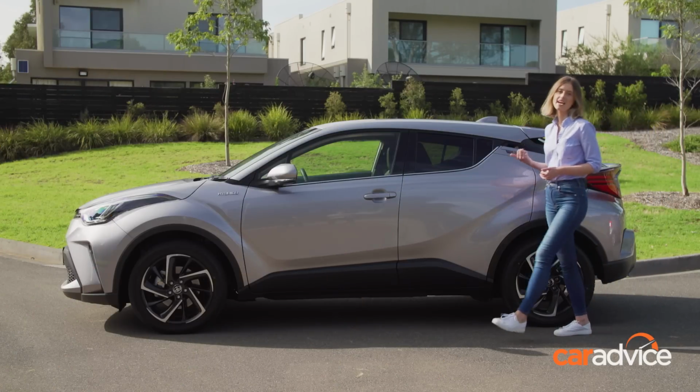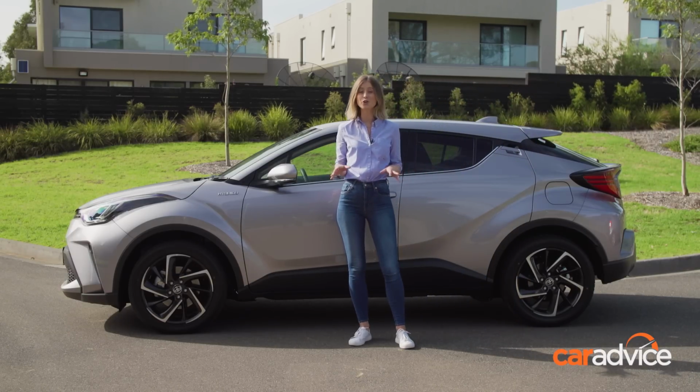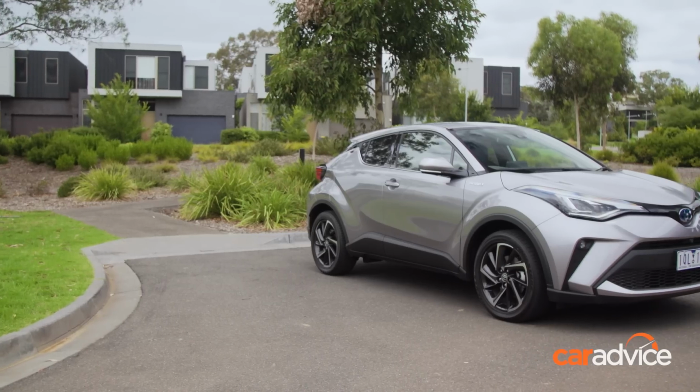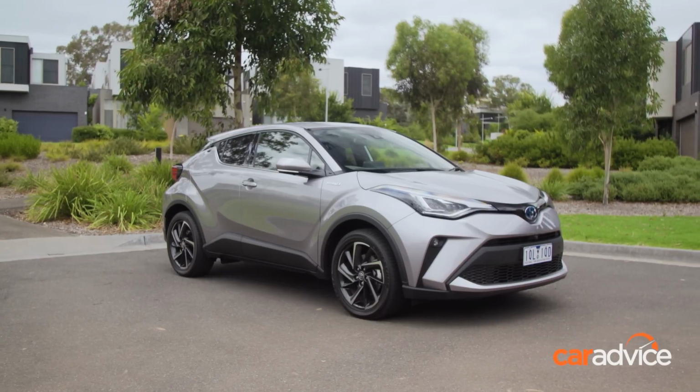If you want a hybrid C-HR, the Koba two-wheel drive is your only available option, meaning you've got to go all in for the sake of the environment and fuel economy. That means a starting price of almost $40,000 on-road for the hybrid, against about $34,000 for the petrol Koba, or under $30,000 for the regular C-HR.